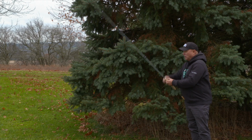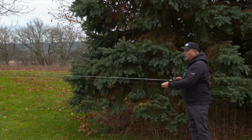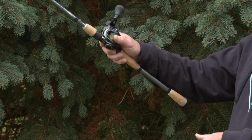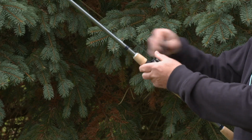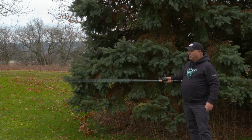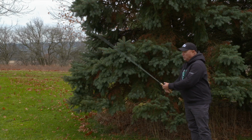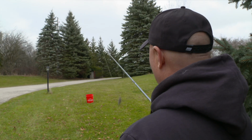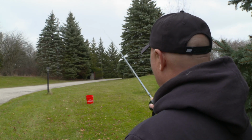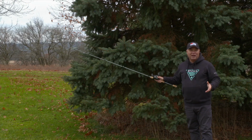Now, some folks like to pitch this way. They'll hold the bait like this, and they'll pitch like this to the target. Personally, I do it that way. Sometimes I'll just do one swing back and pitch it to the target. Other times, if it's windy or I'm just not sure where I'm going to pitch, I'll pendulum back and forth, and then bang, I'll let it go right to the target, just like that.